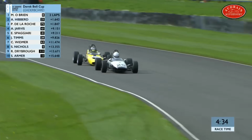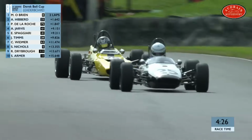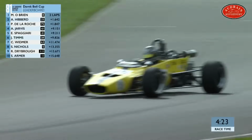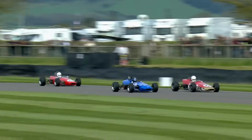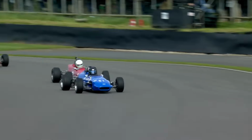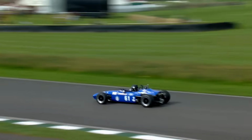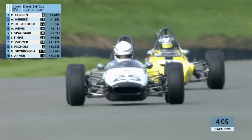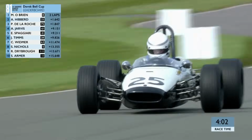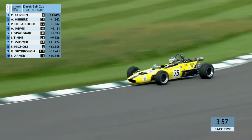But the battle heating up most is this battle now for second, because Michael O'Brien, having had the poor start, back into the lead now, stretching that gap to over 1.5 seconds to Andrew Hibbard in the Brabham in second, Peter de la Roche in the Alexis in third, keeping him honest all the way. And this is a look for fifth. I think this is Spagliari. Well, this is the 61 of Andy Jarvis making the move in the all-blue March, getting himself up into fourth spot. Spagliari in the Lotus now down to fifth. There's O'Brien ahead of Hibbard, ahead of De La Roche in third.